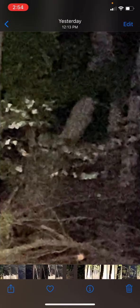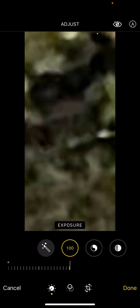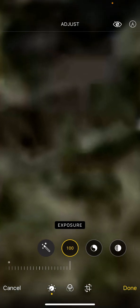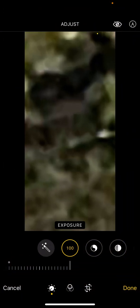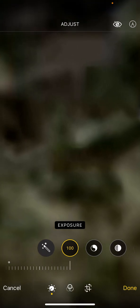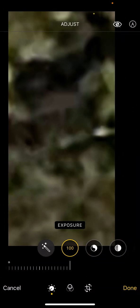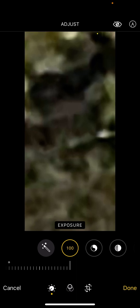Let's see here. There's one right there. There's one's head right there, sticking up out of the bush. Well hidden in the bushes, but you can see his eyebrow ridge, his nose and his eyes right there. In the bush.